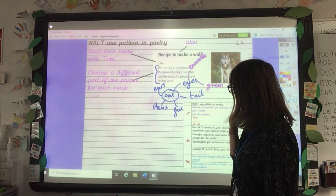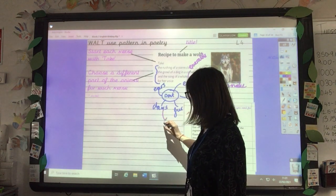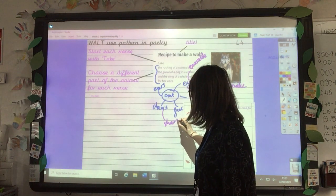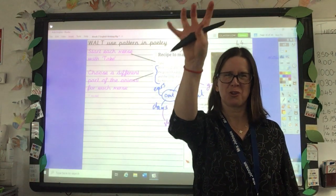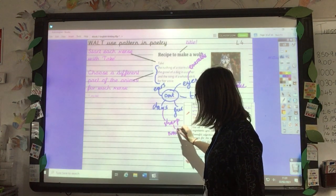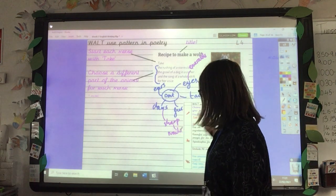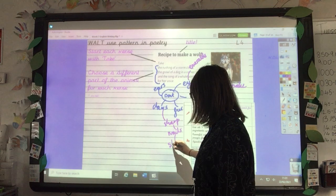What else? Claws I'm going to think of next. They're quite easy to think about. They're obviously very sharp, aren't they? So sharp. When cats jump on a fence or something with their nails, or on a tree, they cling on like nails, don't they? So if I think about nails, like nails that you use to bang up a picture or something. So sharp nails, they're very strong. Oh, nails aren't really sharp actually, are they? Nails are strong.